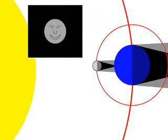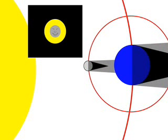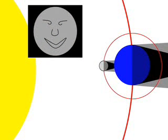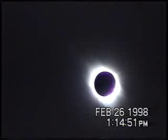If the Moon were smaller or farther away, we would never have total eclipses, since it would not be large enough to cover the entire Sun. If it were larger or closer, then its shadow would be larger and the total eclipse would cover much more of the Earth. But we would not see the Sun's corona during a total eclipse.